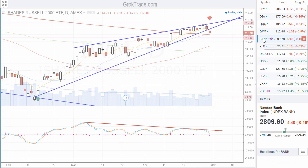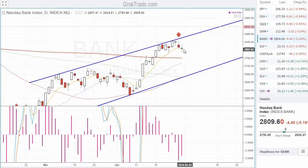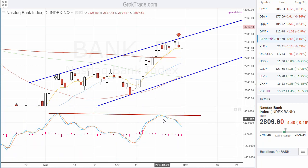The Russell 2000 banks dropping here, but they did not drop as much as the regular markets on Friday. We still have a bearish divergence and negative histogram ticks, but we're quite a ways away from the zero line. Anyway, their trajectory is heading southbound.